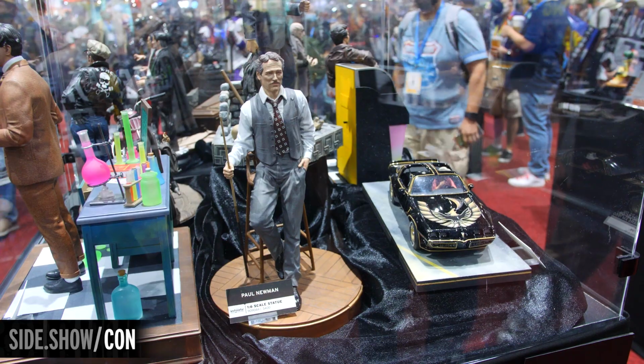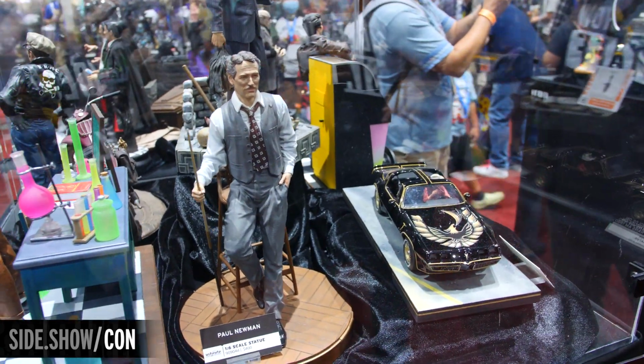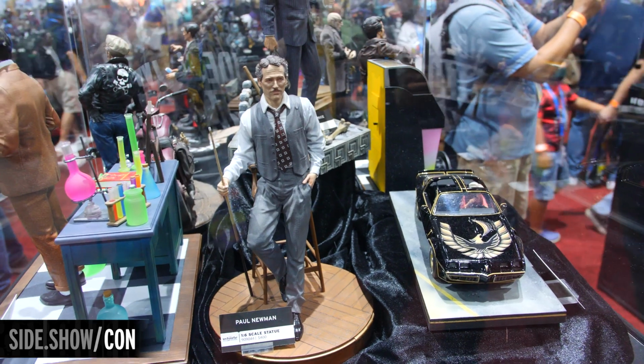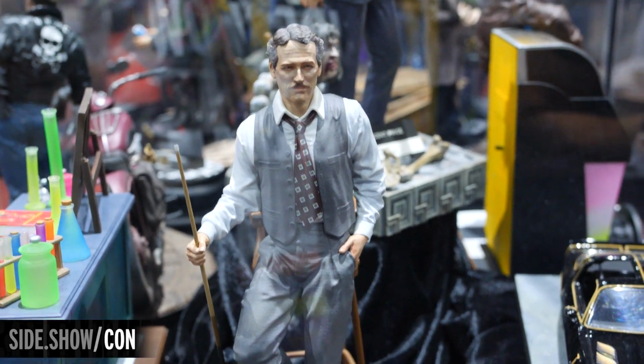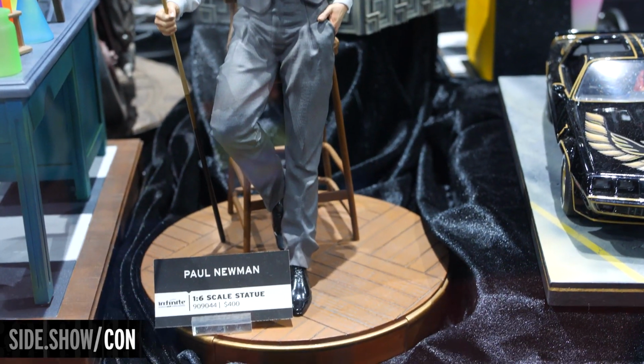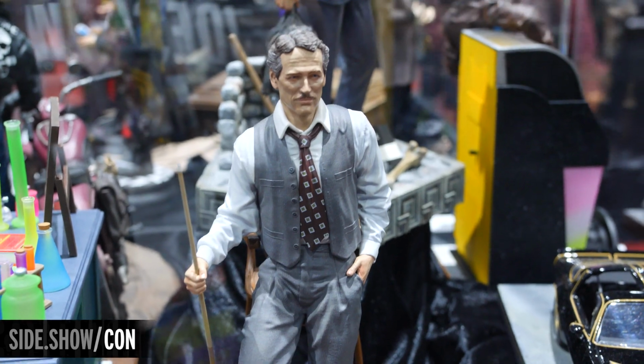Now what you are seeing here is the actual production sample of the Paul Newman 6th scale statue that you will be getting in your collection. Again, he is entirely sculpted here, and it will come with a swap out head that has the hat there. And now this one is by Infinite Statue and Collectibles. This was not in collaboration with Caustic Plastic.